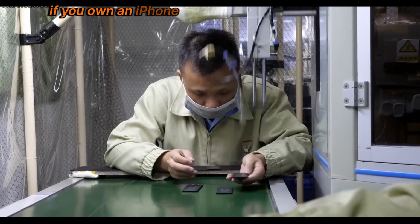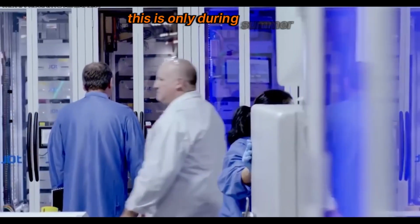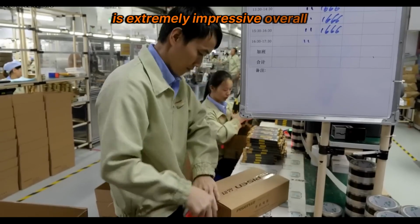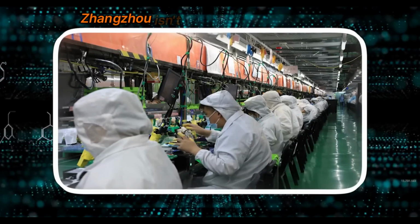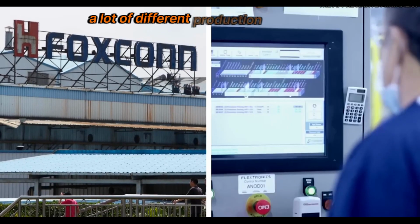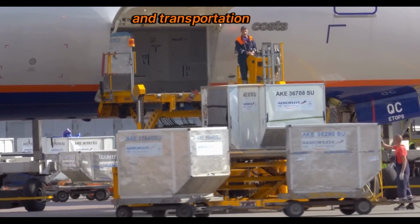If you own an iPhone, chances are that it came from here, as more than 500,000 phones are made by Foxconn Zhengzhou daily. Granted, this is only during summer, before the official release of the upcoming iPhone, but putting out 350 iPhones a minute is extremely impressive. Overall, the iPhone City accounts for more than half of the total iPhones produced. The Zhengzhou isn't the only factory complex that Apple has at its disposal, but it is by far the most venerable one, as it localizes a lot of different production processes into a singular location, which significantly speeds up processes and almost completely cuts off any shipping and transportation costs.